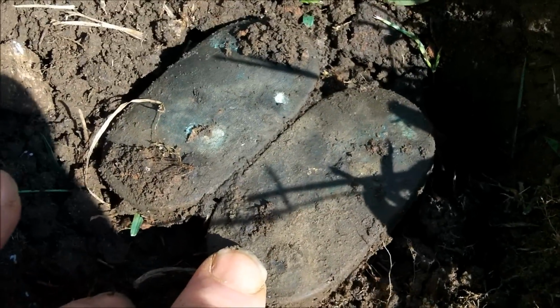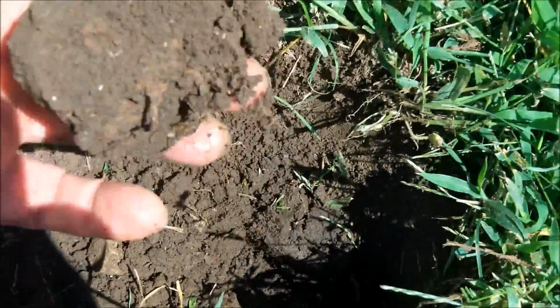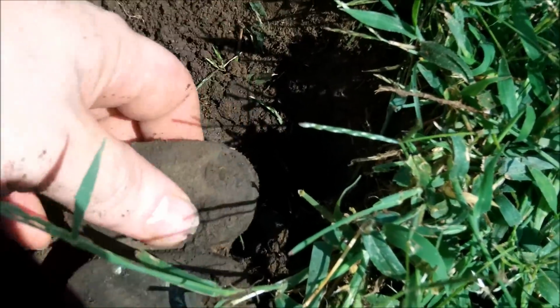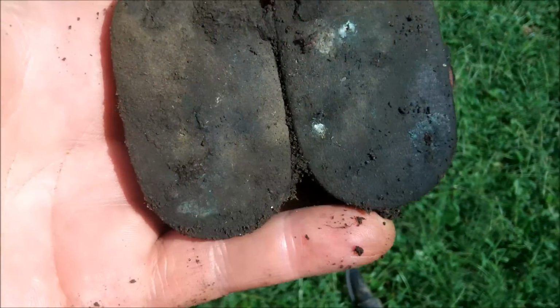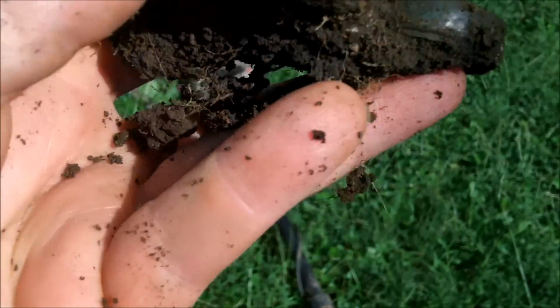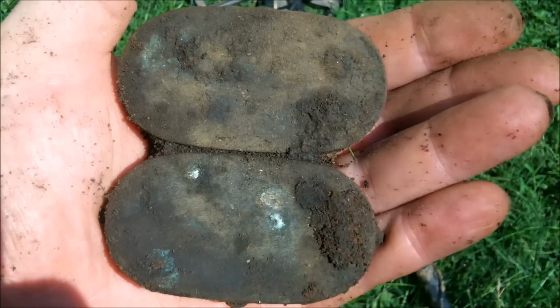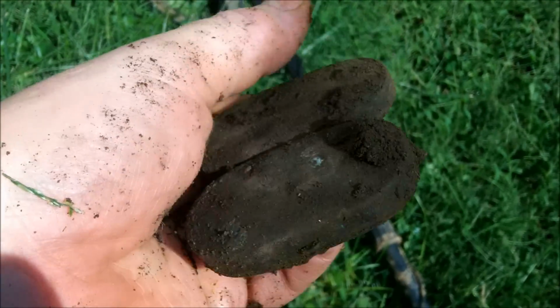Look at that. Both sides of a compact and an oval one in the open position. How crazy is that? I have never dug one out of the ground like that. That is awesome. Now I'm assuming it's a compact. It could have been an aspirin. I don't know. I'm not going to mess with it too much right now. We're just going to put it to the side and I'll take it home and clean it up later. But that is awesome to find both pieces still connected.